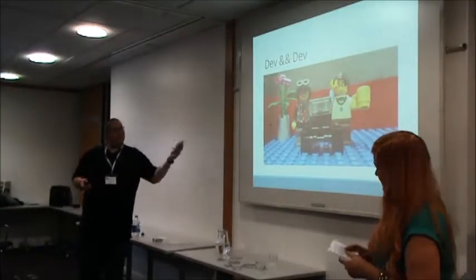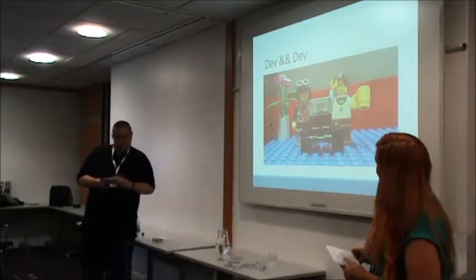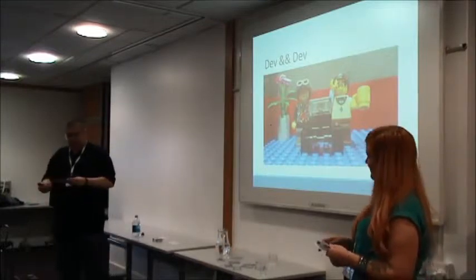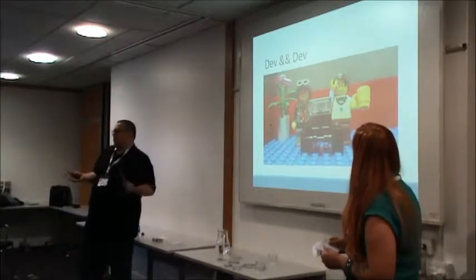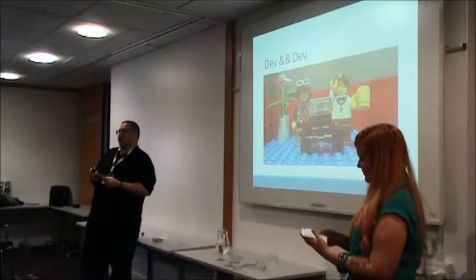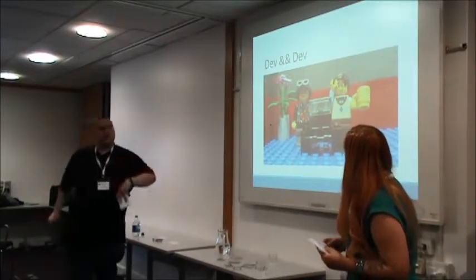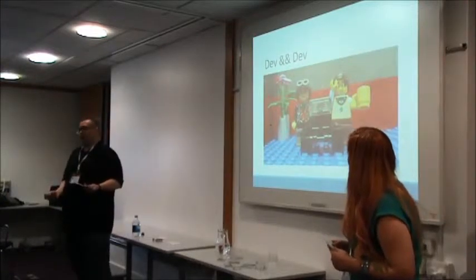The standard environment that we get is dev and dev. This is a standard one that you have, with the driver and navigator. Do you understand what the driver-navigator concepts are? There are a few people. Okay, to give it a bit more detail, the way it should work is the driver is the person with the keyboard and mouse.